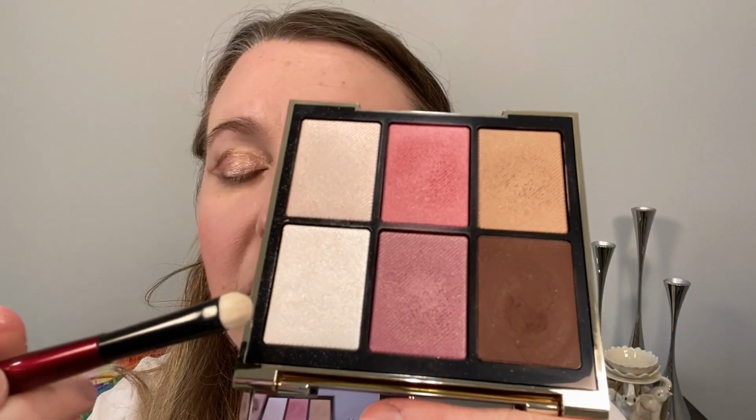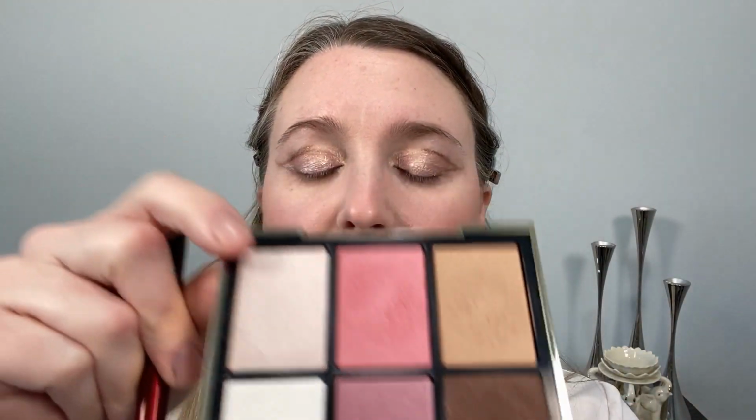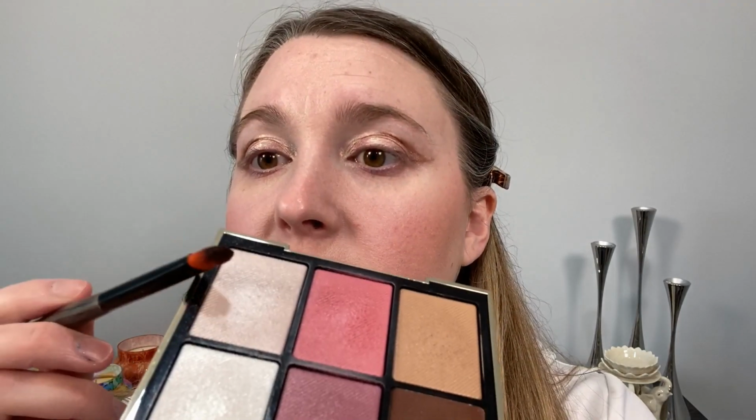Actually, I think I'm going to have to add a little bit of white onto this because this is a little bit too gold. So let me grab something else. Using the same brush, I'm going into the Burberry Fair to Light palette in the white highlighter. I'm just going to go over the pearly gold with this. And I'm going to take a touch of the pink highlight here as well. Let me just put some of this on the lid here and see how this looks.